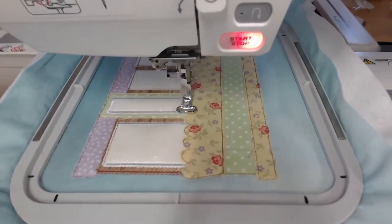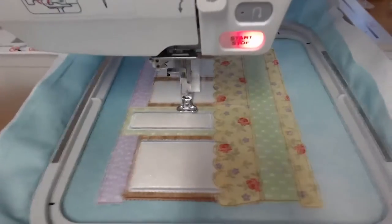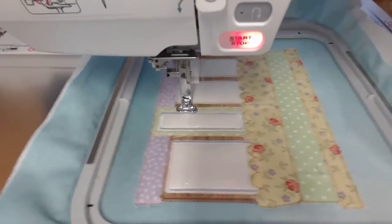And I am loving that at the end of this year, I'm gonna have two charity quilts ready to go from doing these blocks.